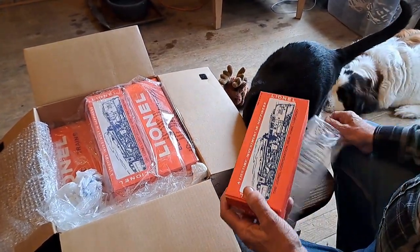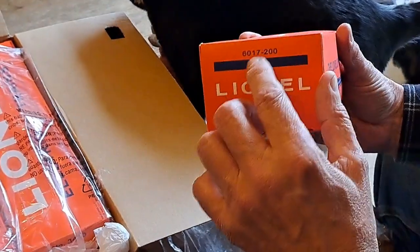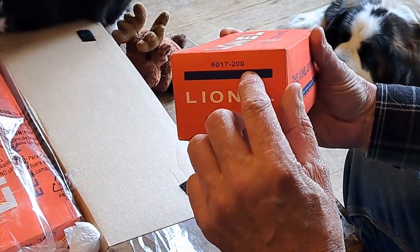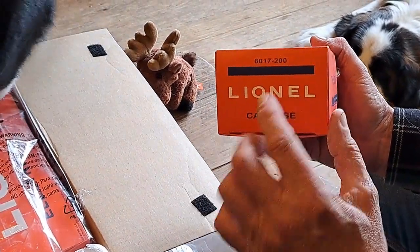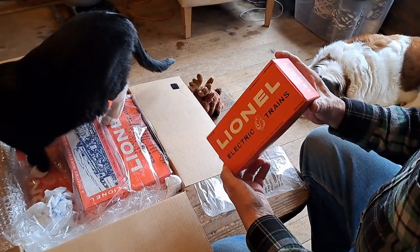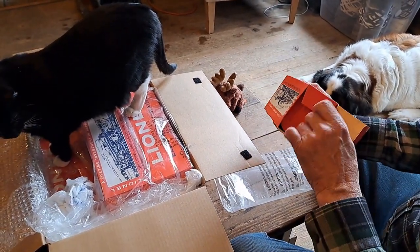To start here, we have the caboose. There was a number I heard that was a double stamp here. The minus 200 had been double stamped on a box. Nobody knows for sure who got that set. It's probably worth a lot of money with the double stamp, I guess. There's a lot of people wondering who got it. Unfortunately, I did not get it. I kind of wish I had, but it doesn't really matter.